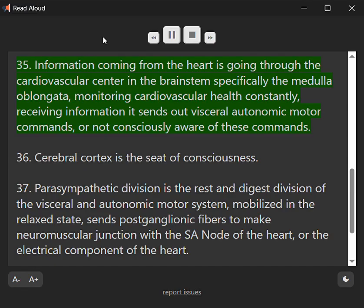35. Information coming from the heart is going through the cardiovascular center in the brainstem, specifically the medulla oblongata, monitoring cardiovascular health constantly. Receiving information, it sends out visceral autonomic motor commands, and we are not consciously aware of these commands. 36. Cerebral cortex is the seat of consciousness.